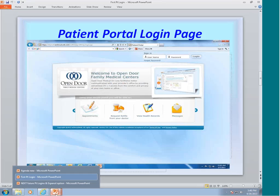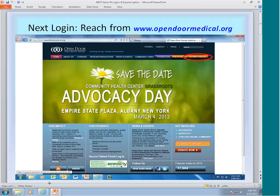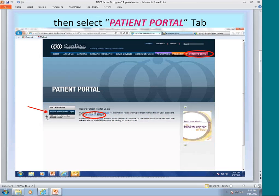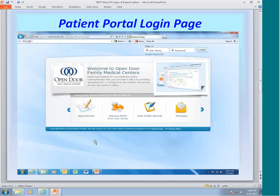Before I give you a demonstration of how to go through the first login, I'm going to show you how to enter the patient portal when you don't have that email with the link anymore. You would go to our public website, www.opendoormedical.org, and click on the Patient Portal tab, and then on the next page the second item is Secure Patient Login, and you click here. And you will arrive on the Patient Portal login page.